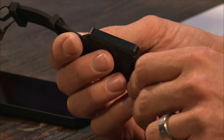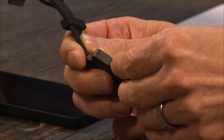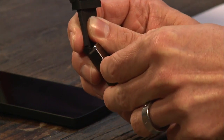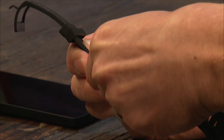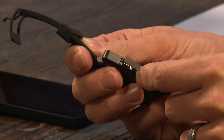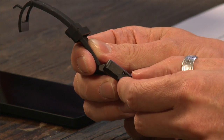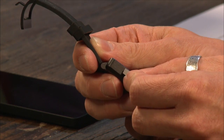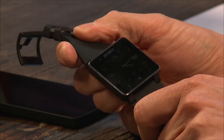You can see on the side a micro USB port, so it's not a proprietary charge port. Of course, it's very hard to get open because it's got this little cover on it. It's in there somewhere. There we go, that's how you charge it. The cover is the price you pay for it being water resistant up to 3 feet and up to half an hour. So that's kind of nice.